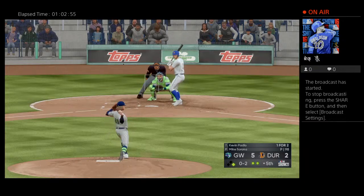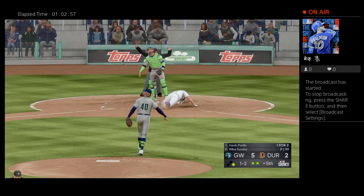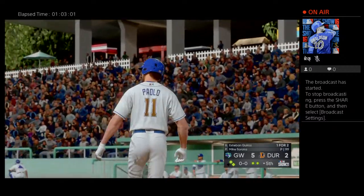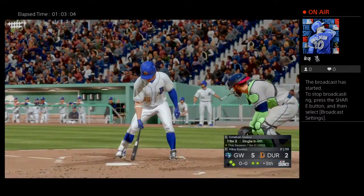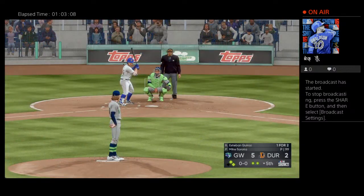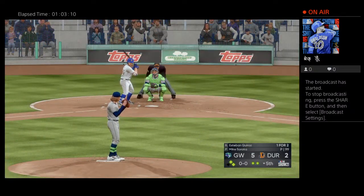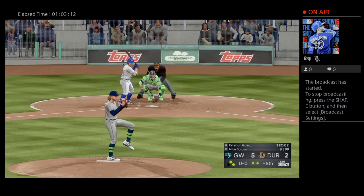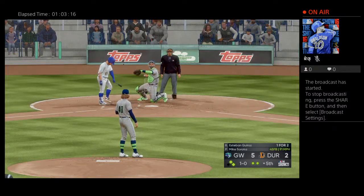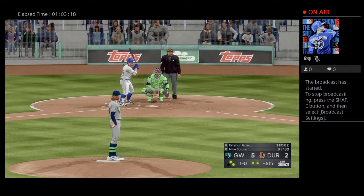Trying to send him packing for the second time. Oh, and look out as this runs in and gets him. The second man he's plunked in this one. Striding in is Esteban Quiroz, 1 for 2 in the ballgame thus far. First pitch of the AB on its way. Inside, ball 1. Maybe trying to back him up a bit there with the fastball.